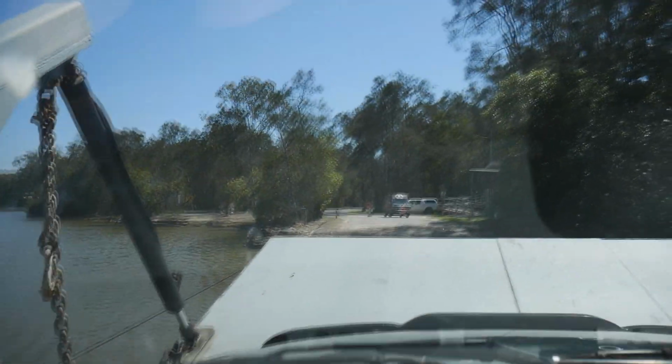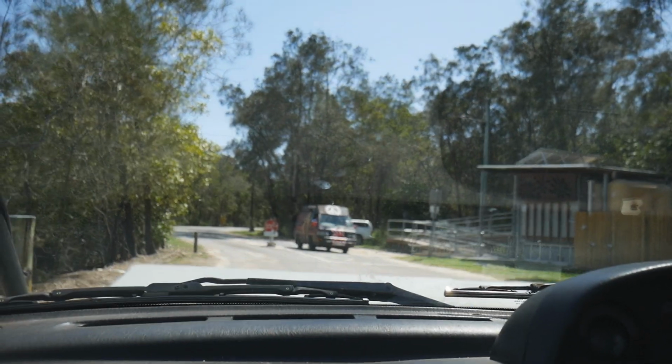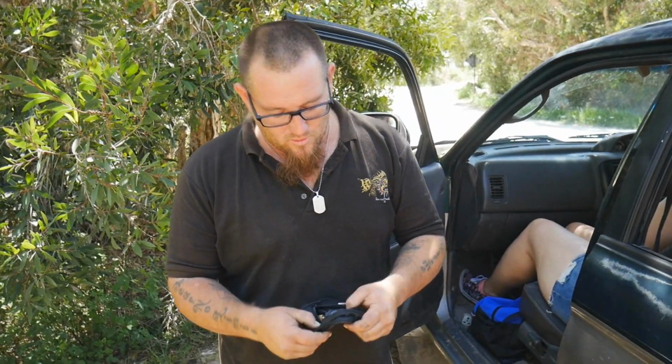Quite a few years ago we did our first episode on Double Island. Well, we're back. Hopefully we get some beautiful weather this time. We just came across the barge at Tewantin. We just pulled up here in front of the entryway to the beach, Noosa North Shore.